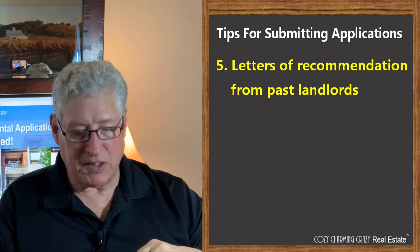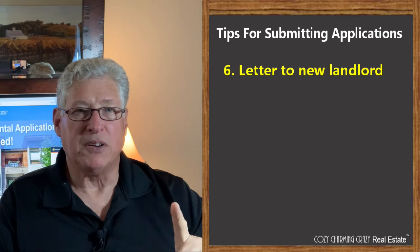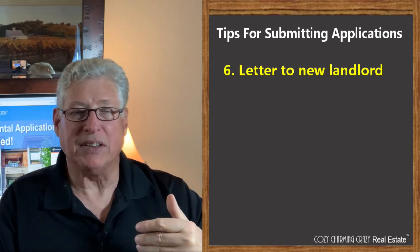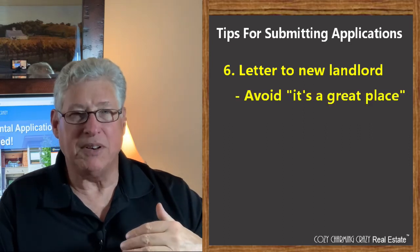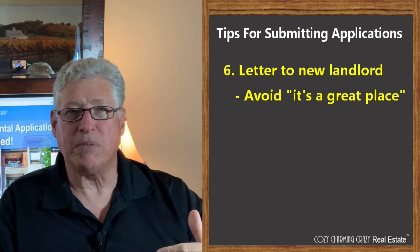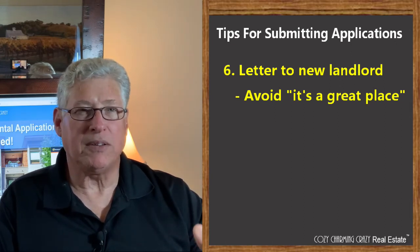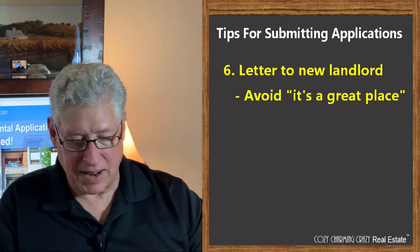Now, there's a couple things you might want to stay away from, and there's a couple things you might want to feature in a letter directly from you to the landlord that explains why you want to live in the rental where you are applying. Do not say, hey, it's a great place, I love the pool, I just love the layout. They already know that, or you wouldn't be applying. You're wasting their time.